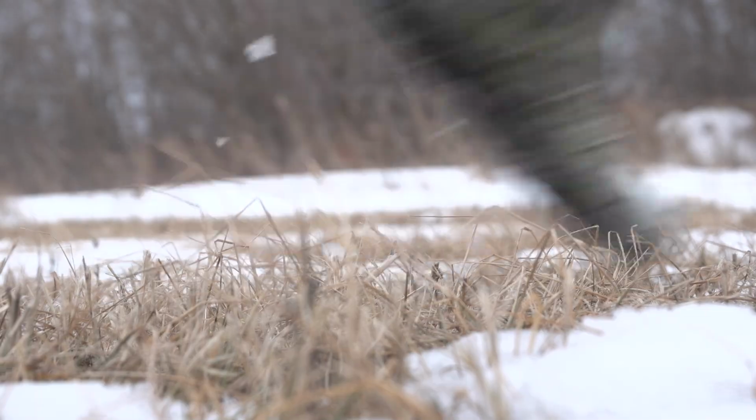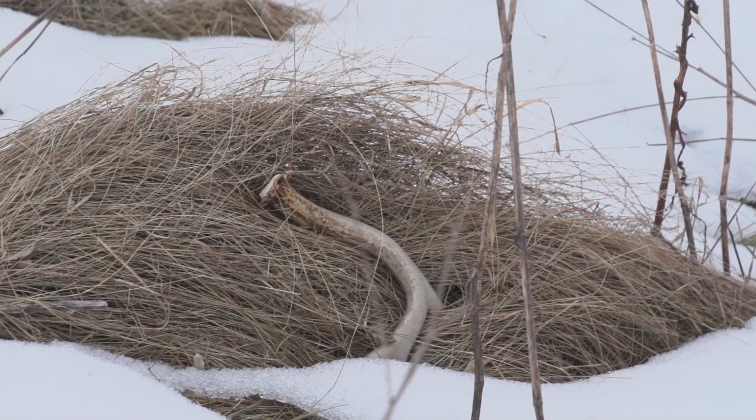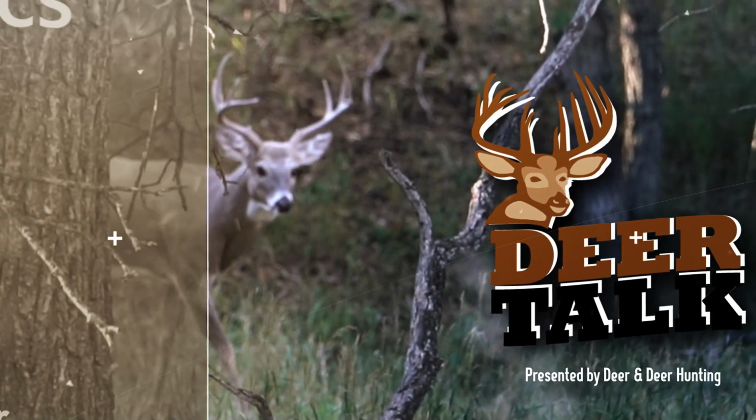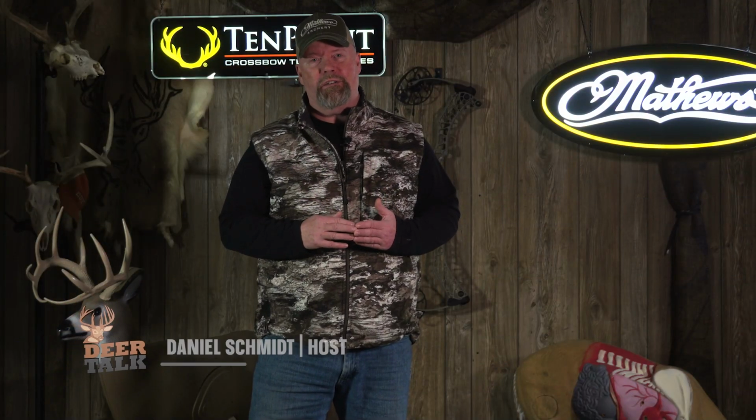How can you find more shed antlers this winter?